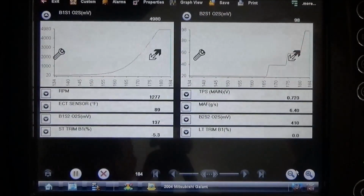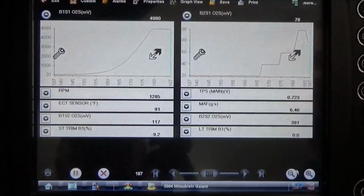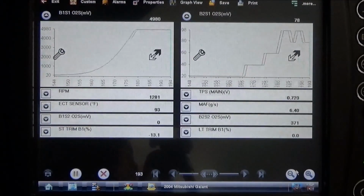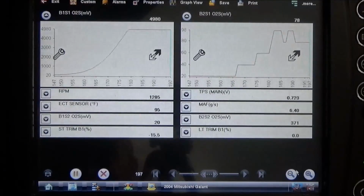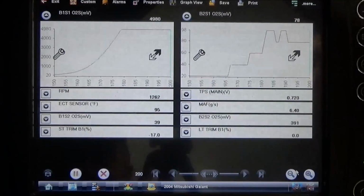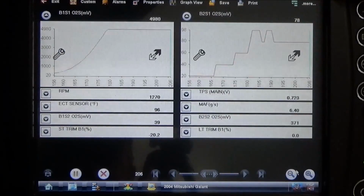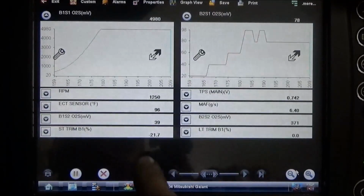Oh, look at that. 4,980 millivolts. That's our high voltage code. Holy cow! So that's 5 volts basically. Yeah, 4.980. I didn't know an oxygen sensor circuit could read that high.